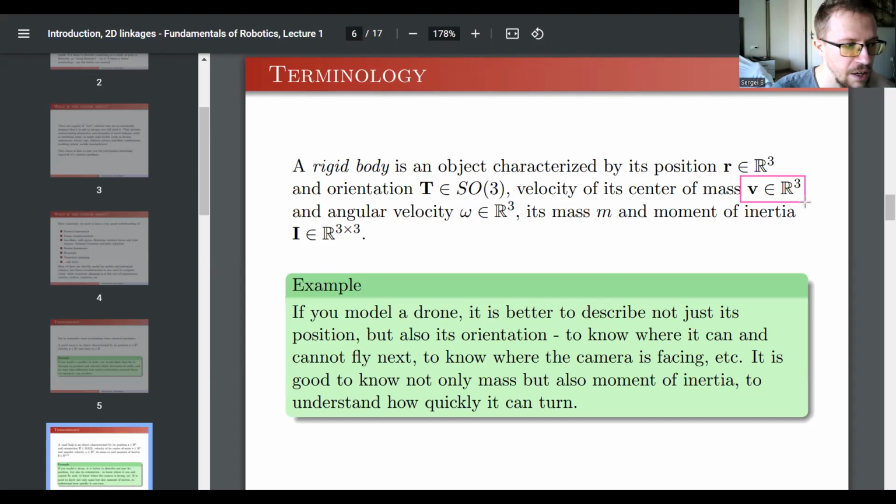Velocity is R3 as before, so no surprise here. Angular velocity is also R3. So we were talking this whole time about how rotations are not R3, but angular velocity is R3, just three-dimensional vectors.